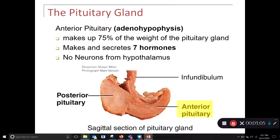The pituitary is the thing that's dangling off of it. It's dangling off of it via the infundibulum. The infundibulum is the little stalk. The infundibulum is made of neural tissue and some neurons that go into the posterior pituitary, which we'll talk about shortly. But this slide seems to be deciding, hey, let's talk about the anterior pituitary, aka the adenohypophysis.